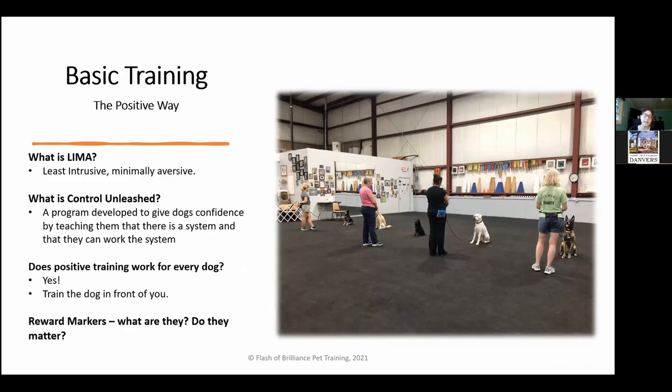I do ascribe to something called LIMA training, or Lima, depending on how you want to pronounce it. It just stands for least intrusive and minimally aversive. It means I go for the least intrusive method for training and the most minimally aversive, aversive meaning unpleasant, method possible. So oftentimes that starts the same way the humane hierarchy starts, and that's making sure all the dog's basic needs are met.